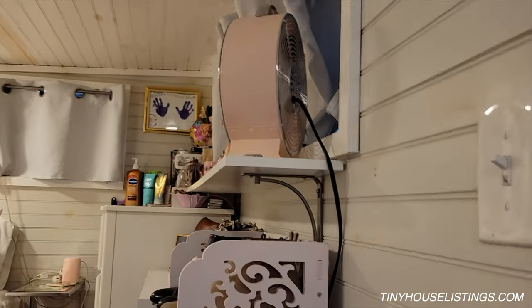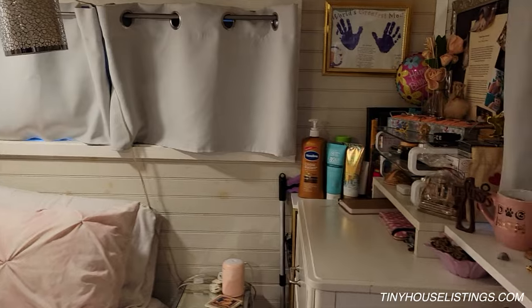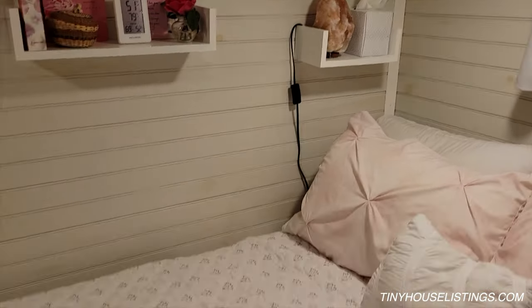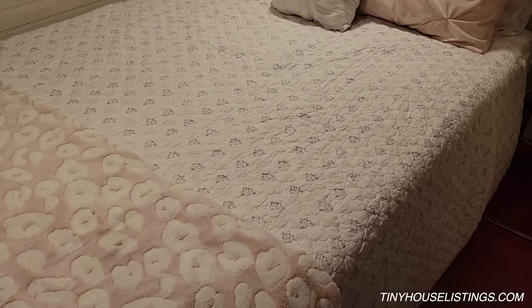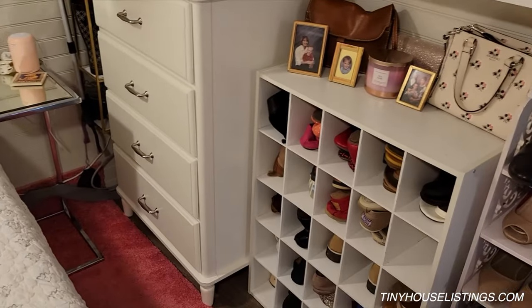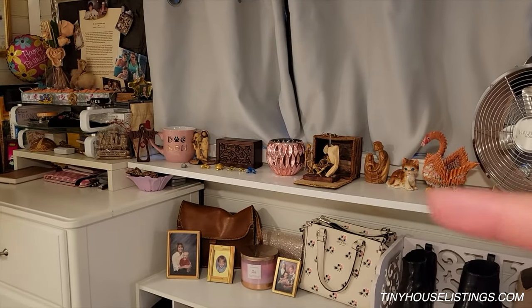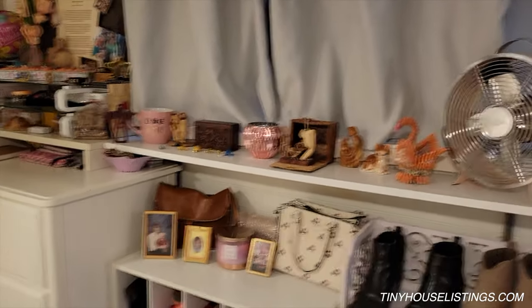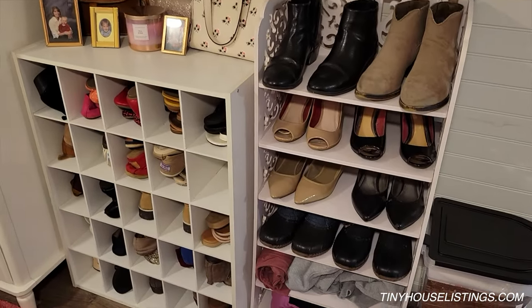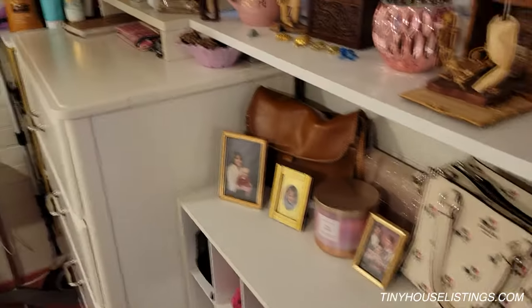This is the main loft. I am about 5'3½", and I can stand in here fine. I have currently a full-size bed in here, and a standard dresser. Have a slight obsession with little tchotchkes. I used to do a lot of international travel and would bring back little things. And then obviously I was not willing to give up my shoes or my clothing when I went tiny living.